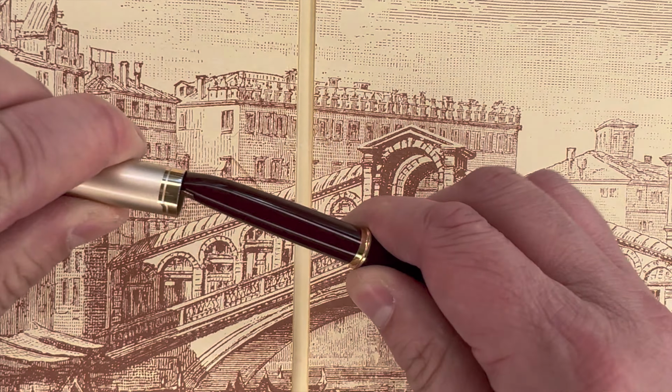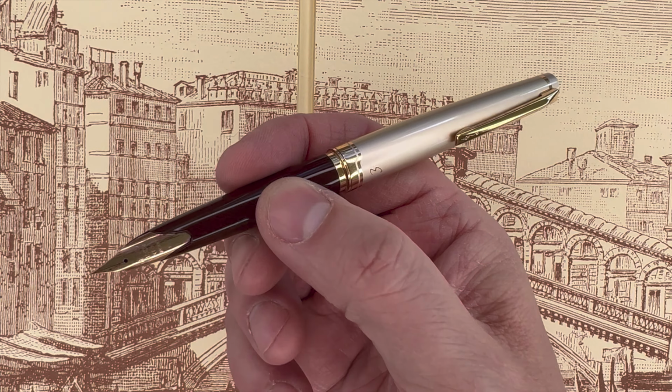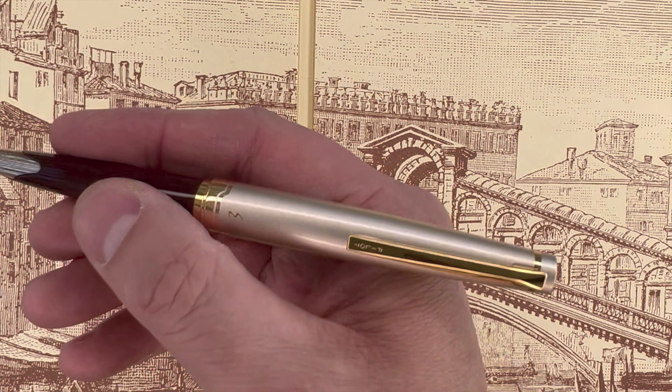Now on the downside, it doesn't hold a lot of ink, but if you're getting it as a present, well, you forgive the little things, right? And it's certainly a wonderful pen to have in anyone's collection. It's very nice as a backup, and it will work perfectly in that way as well. So just a fantastic pen that is great to give as a present.